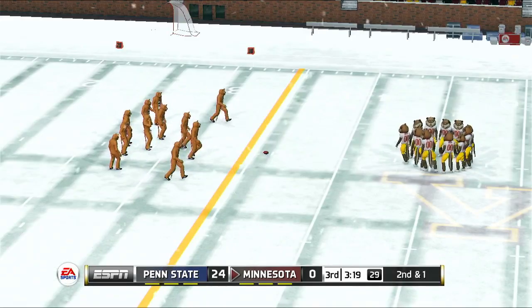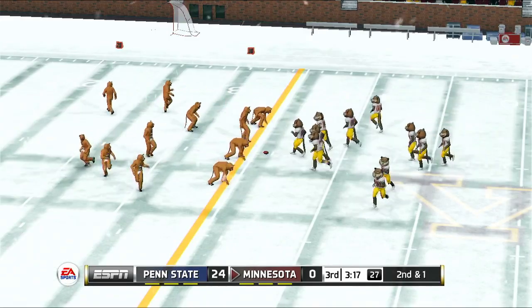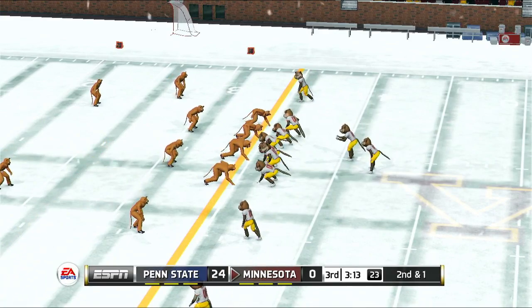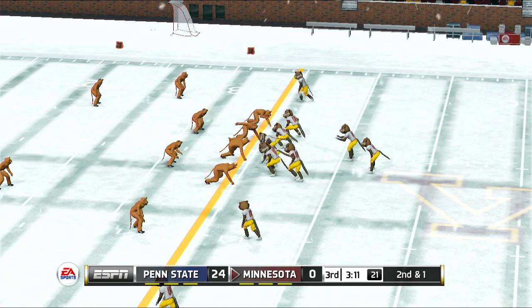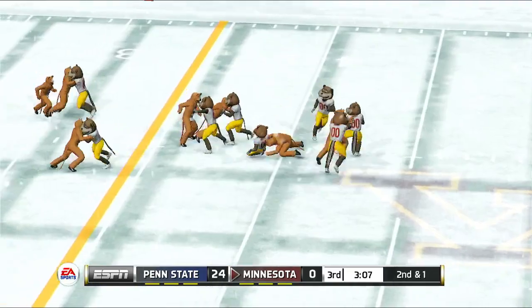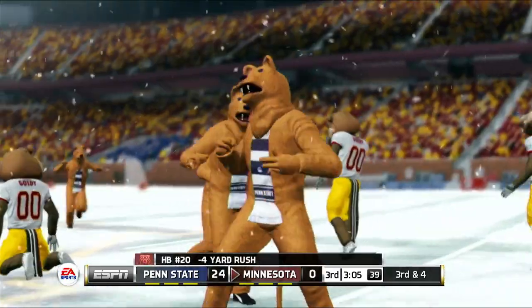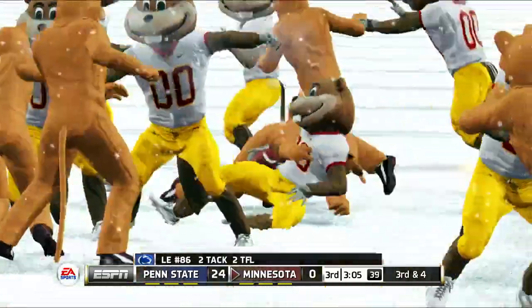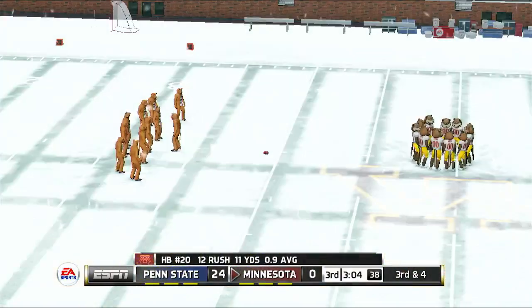It's second down now, and they're just a few feet away from that first down marker. Mike 40. Tackle made at the 39. That's a loss of 3 yards. That'll bring up third and four.